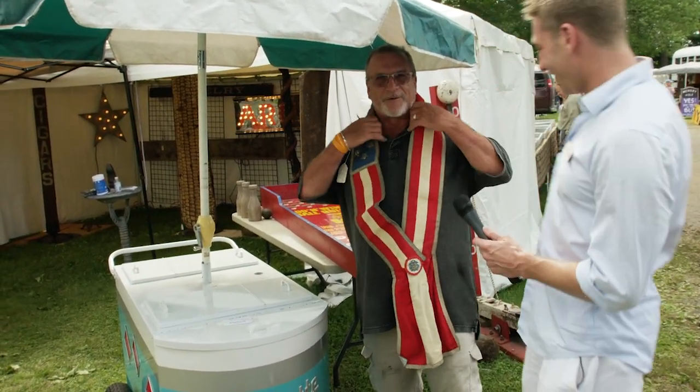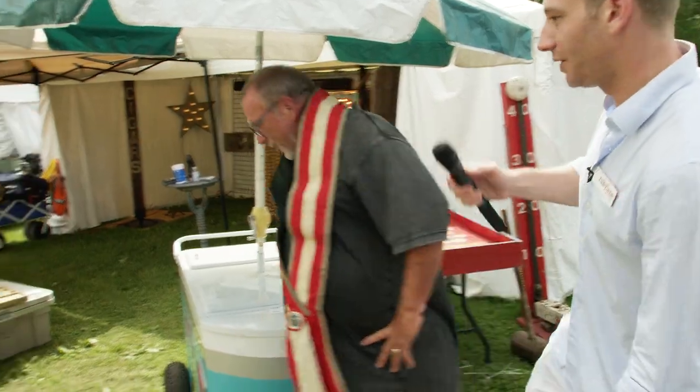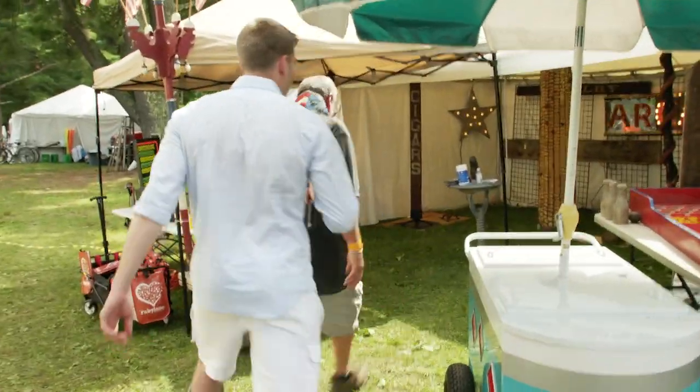I got my parade sash here. And you got your parade sash. Very cool. Wearing it with pride. Let's go check out inside because I love signage, man, and you are the signage guy.